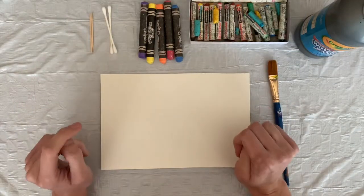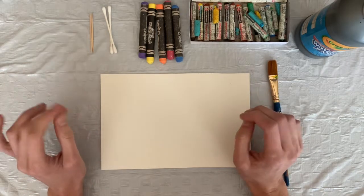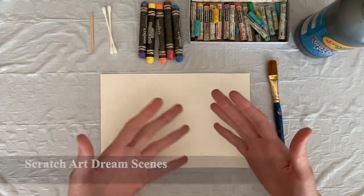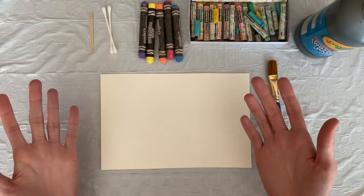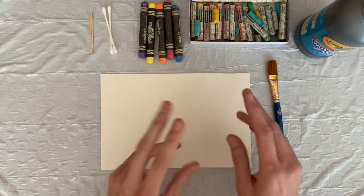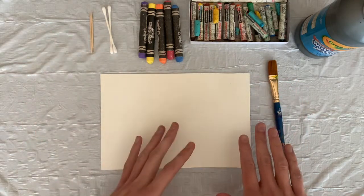For our art making project today, we are going to be making our own dream scenes using a scratch art technique. So even though we won't be carving into wood to make a woodblock print like the ones that we looked at, we will still be creating art that reveals something when we carve or scratch into it. This project is going to happen in two phases, so it can be helpful to plan out when you might want to do each phase.